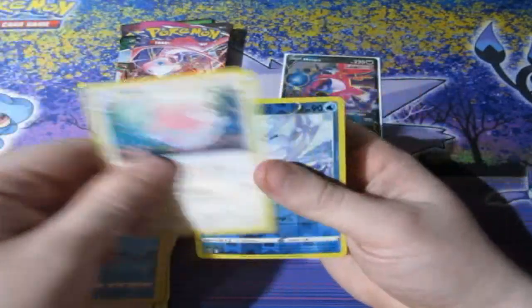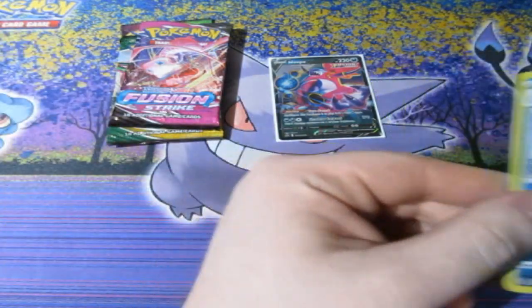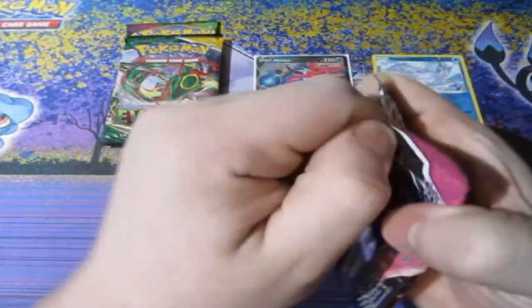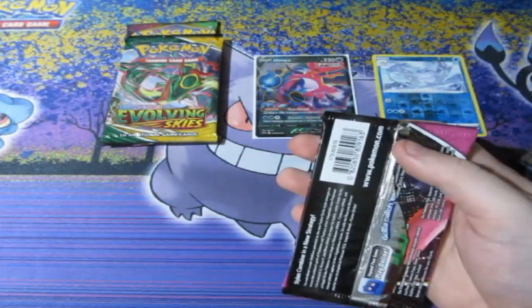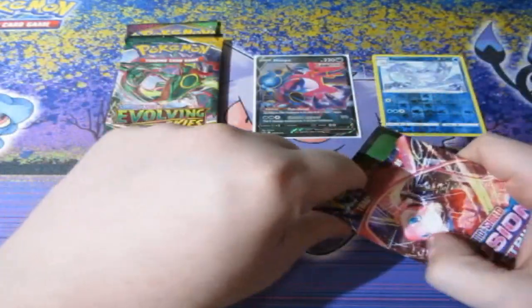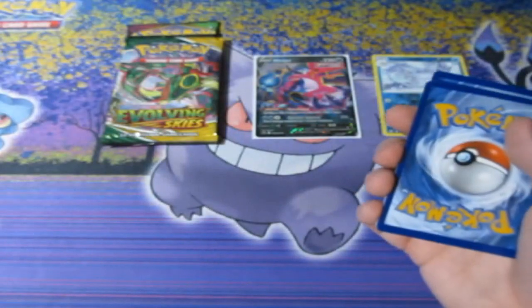Frostmoth and a normal rare Blissey. Okay, was that a normal reverse foil? Yep, a reverse foil, not a rare. Next pack. Okay, that was a strong pack to be honest. Wow, this one really does not want to open. Okay, here is your code and it's gone.